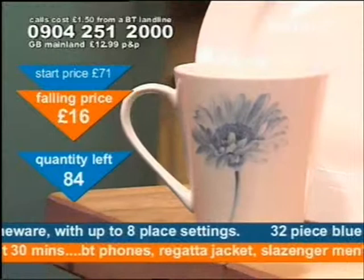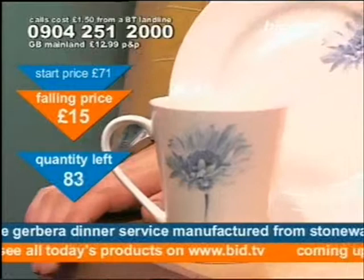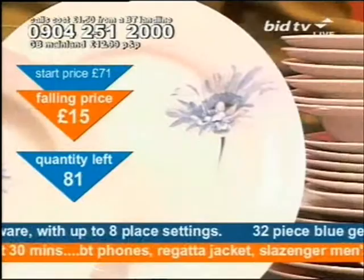£16.60 now, just a cotton picking. £16 for all of this. It's £15 now. I can't keep up with the darn thing. It's £15 now to get all of this.